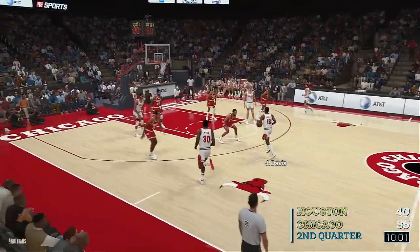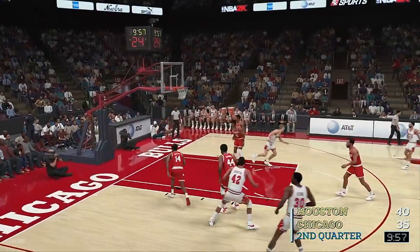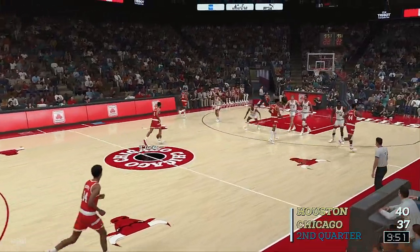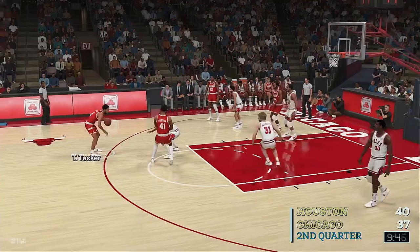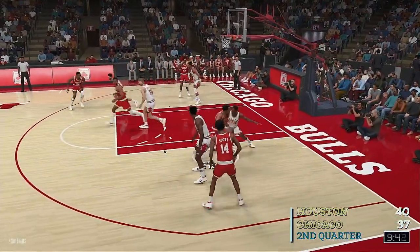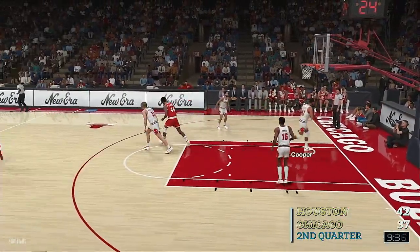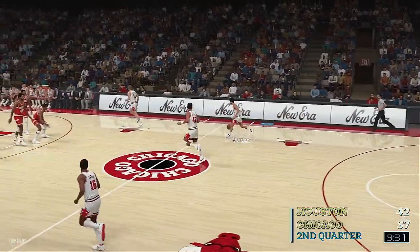Bulls have gone 2 for 3 from the field here to open the second quarter. Here's Davis, and the Bulls take on 2 more. You can tell that stroke has been perfectly crafted through hundreds of drops. And a little under 2.5 minutes gone by here in the second quarter. Shots good by Elmore. They're punishing those late defensive rotations, getting good looks inside throughout the half.